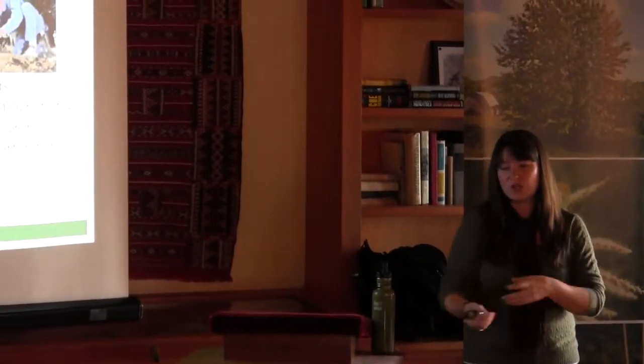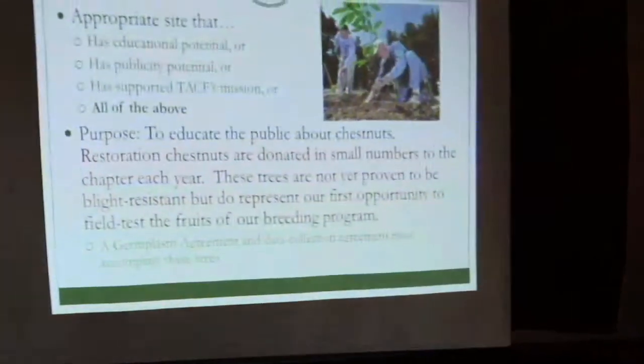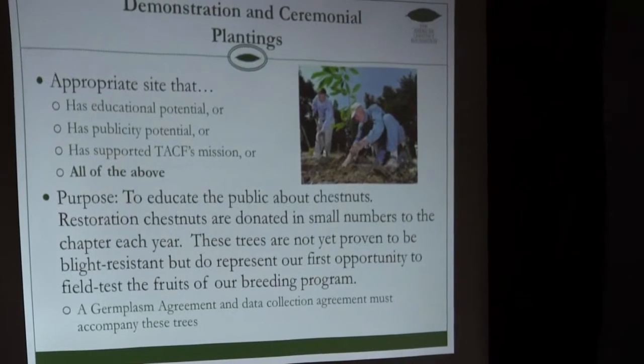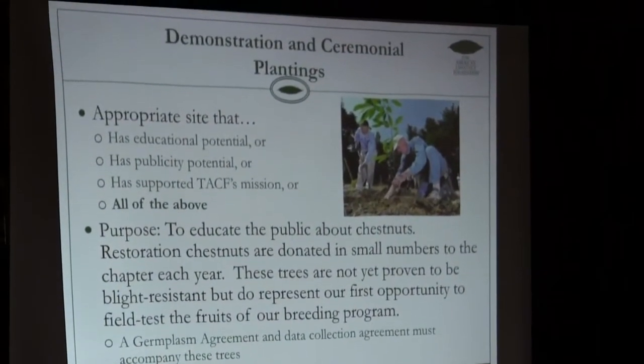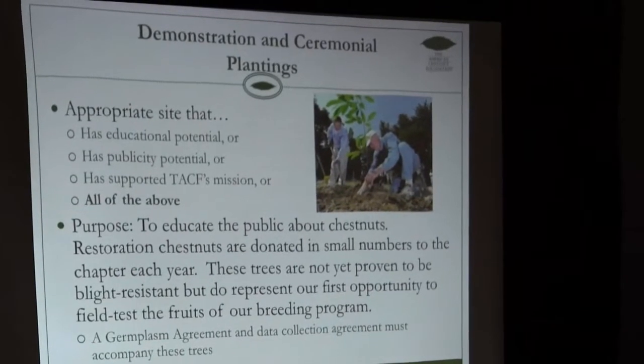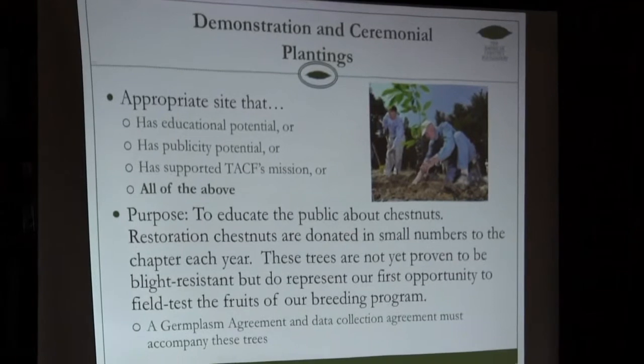As far as demonstration and ceremonial plantings are concerned, we're looking generally for sites that have either some education potential to get the story out there and allow more people to learn about the American chestnut, or has some publicity potential, like maybe it's a good story for the newspaper and we can get the story out there that way and expose more people to our mission.